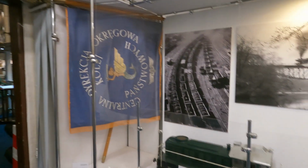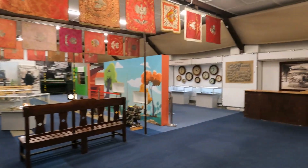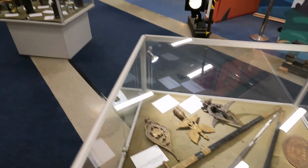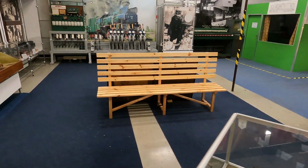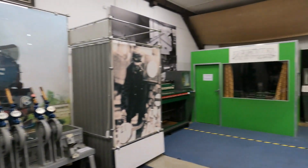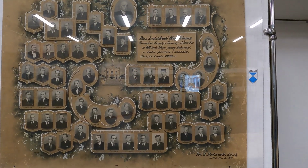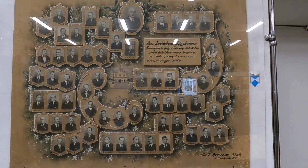And here we have another room. You have the clocks, different trains, a little protection if you need it, and of course the different types of lamps that were used over the years by the signalmen and the train drivers. And here you have the signalling equipment. And here you have Pana Ludwikowi Górkienzu. I think I pronounced that wrong. From Łódź, 1938. So the whole history of constructors.